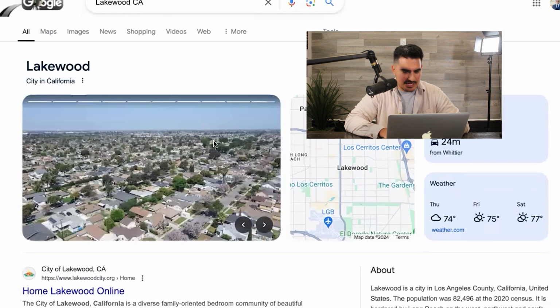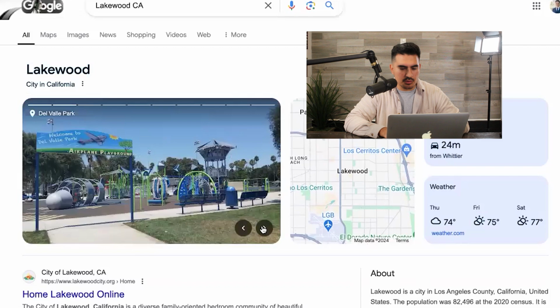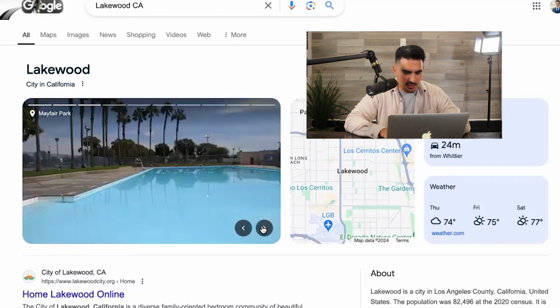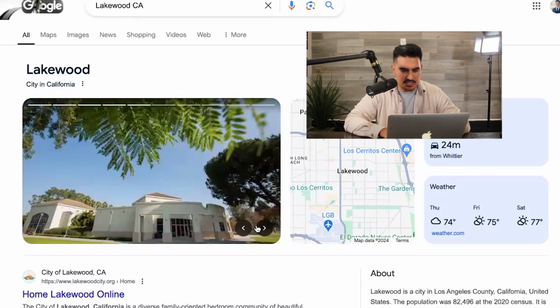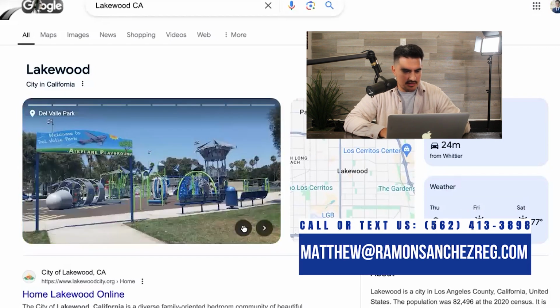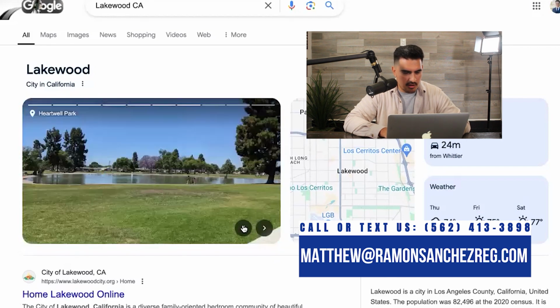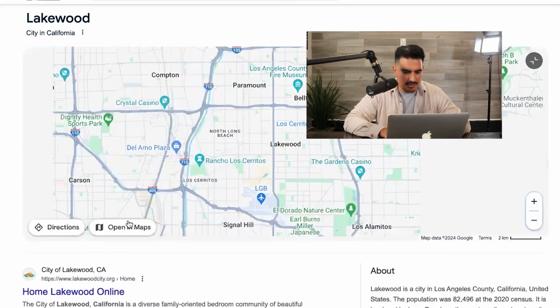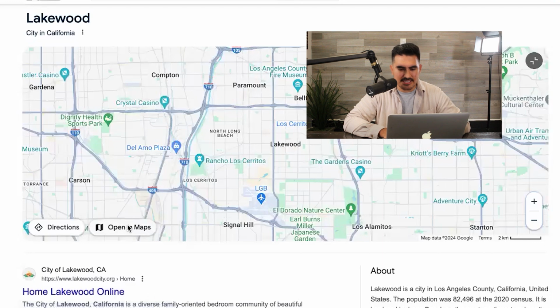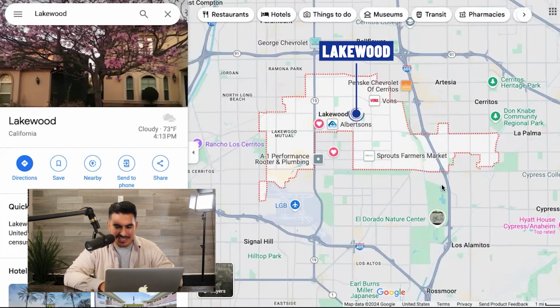All right, guys, so here's Lakewood, California. You can see some beautiful pictures. I love how Google does this now. They just show you a little preview of what you could expect. You got Rynerson Park, Mayfair Park, Del Valle Park, all these great areas of Lakewood, Bolivar Park, Hartwell. So why don't we do this? Let's go ahead and open up this map right here just to show you guys how Lakewood looks on a map. Okay, you guys, so you could see this is what Lakewood looks like.